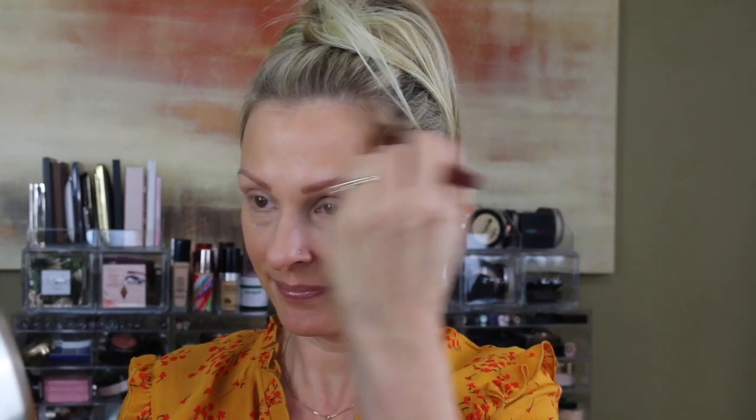It just gives you a little flush of color, and I just don't really feel like I really need a blush when I use this, because for me it has that kind of red color to it, so it kind of is a cross between a blush and a bronzer.